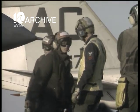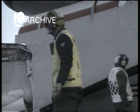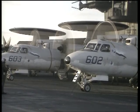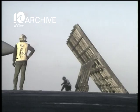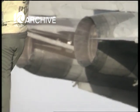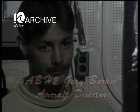Brown, plane captains. In one yellow vest, plane director Gary Barker, who chose as a career one of the Navy's most dangerous jobs, amidst deadly propellers that are often invisible and jet blasts that can blow a man overboard like a feather. It's scary if you're not paying attention to what you're doing and what other people are doing. You really need to look out for the other guys, along with looking out for yourself.